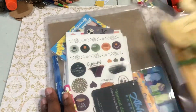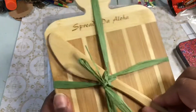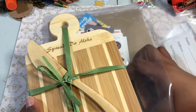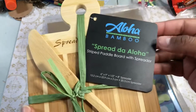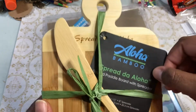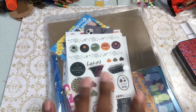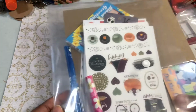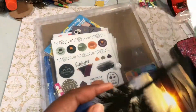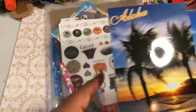Then there was this. So I'm thinking it's like a cheese spreader, cutting board type thing. And here's the little ticket that was on it. So that's so cute. I'm not that cookie crafty. I like to cook, but I'm not overly cooked, you know what I mean? I'm not a chef type cook. I'm like, can we get dinner that tastes good and that's it? And I can't bake to save my life.